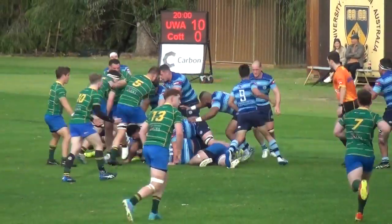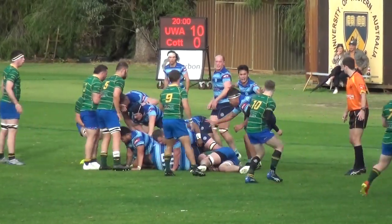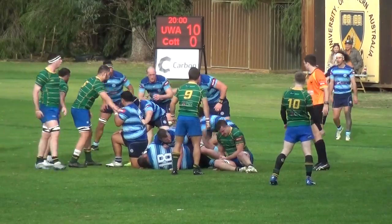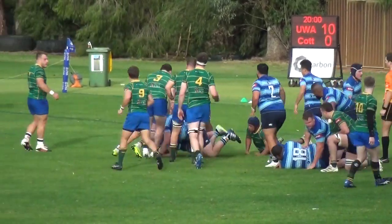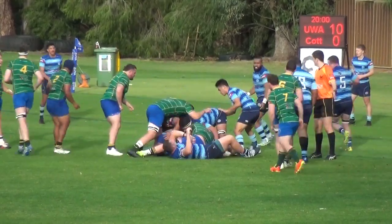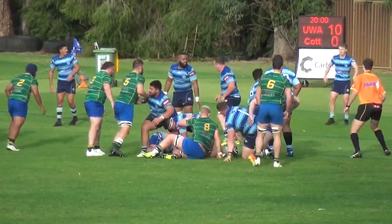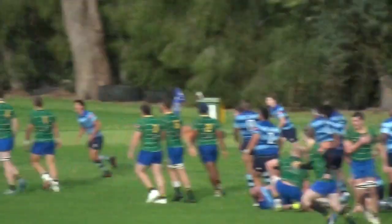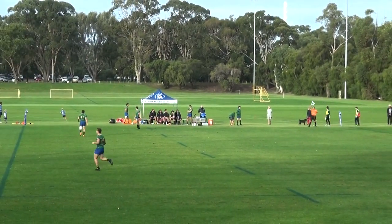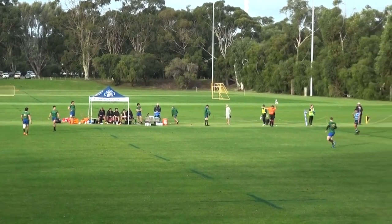And Cottesloe look like they've won it back. They managed to get the turnover. And yes, they have it. Now, defending their line. Avery's back. He wants to kick and get this ball out of there. It instead goes to the fly half Harker, and he finds touch. And Cottesloe able to relieve the pressure.